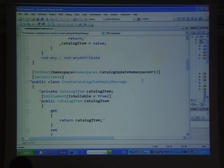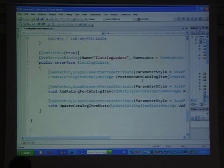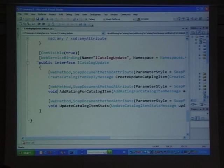Now, for instance, catalog item here, to explain the distinction between the data namespace and the contract namespace. Contract is everything I need to do to get those operations going. The operations I have in this particular thing here are create update catalog item, which creates or updates a catalog item, and add rating for catalog item, which is a one-way operation. I don't need to know whether that worked. It's the job of my infrastructure to make sure that works. And update catalog item stats, which is also just a one-way operation. These are operations which I can wonderfully use through a message queue.